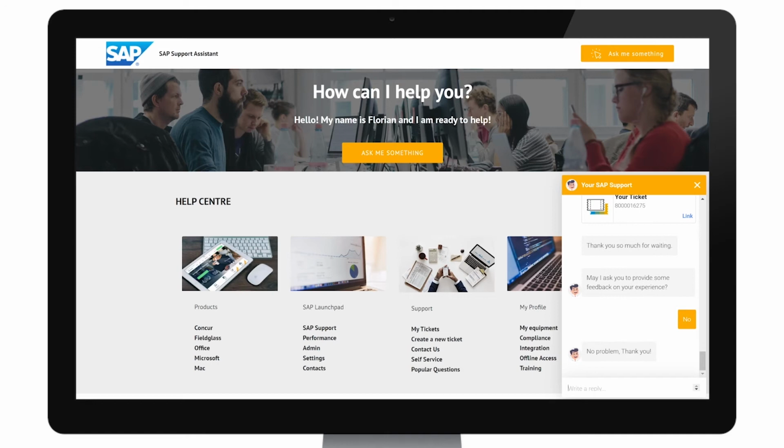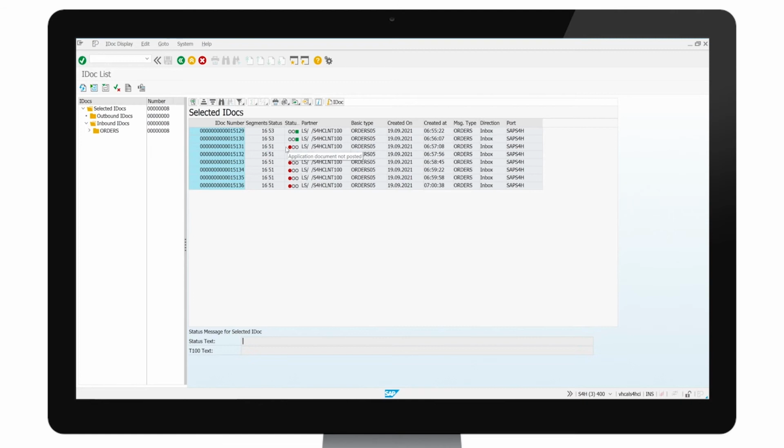In this use case, you will see Florian self-healing failed idocs in a system. Here, you can see several failed idocs with a status 51, shown as red. This means they are unable to be processed for a few reasons. Each of these idocs relate to different errors. In this example, the errors are V1118 and V1117.